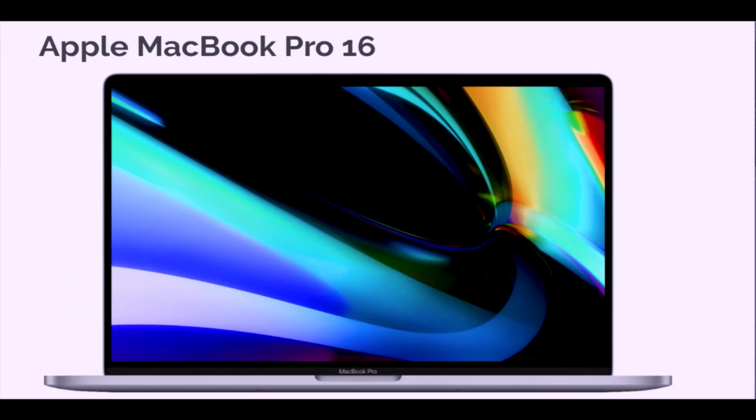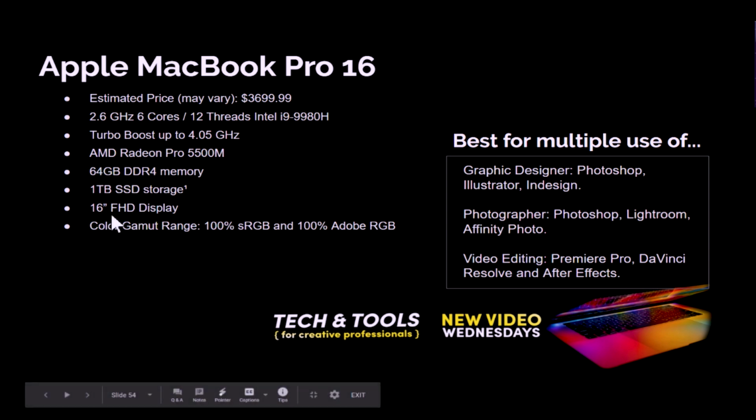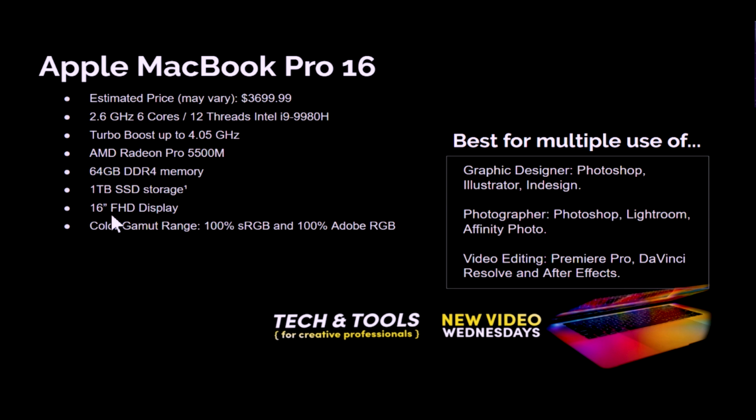Next is the MacBook Pro 16 with the i9-9980H processor, the AMD Radeon Pro 5500M, 64 gigs of RAM, 1 terabyte of solid-state storage, 16-inch Full HD display, color gamut range of 100% sRGB and 100% Adobe RGB. And this is the Retina display, but it doesn't really have, it's sitting in its own classification.